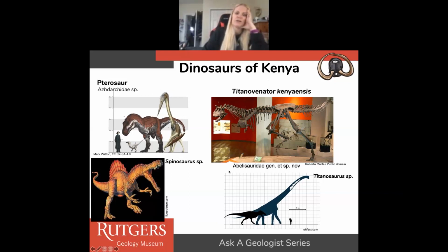And then we have another one of the Abelisauridae genus, which has not been named yet, but it's been called Titanovenator kenyaensis, which I think is pretty cool. And this is an example of the skeleton. Also found there in Kenya is Spinosaurus, and Spinosaurus, I think, is the second biggest dinosaur that we have found so far that existed. This is just an artist rendition of it. And then Titanosaurus, which you can see here, there's a person here who's about 6 feet tall, and there's Titanosaurus, so you can imagine how big that one was.